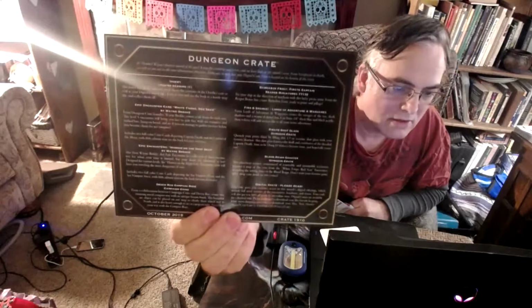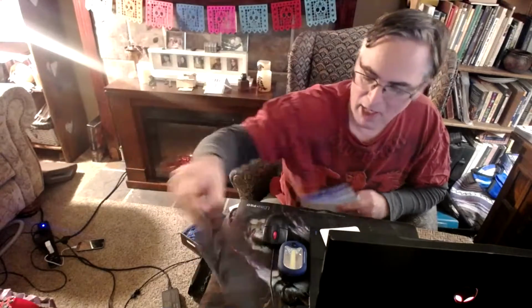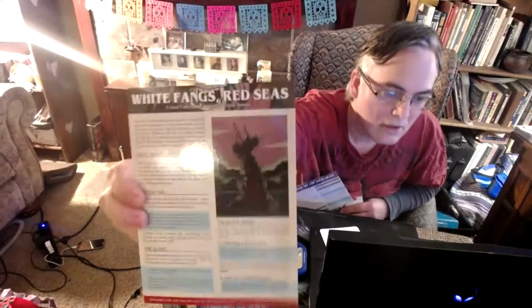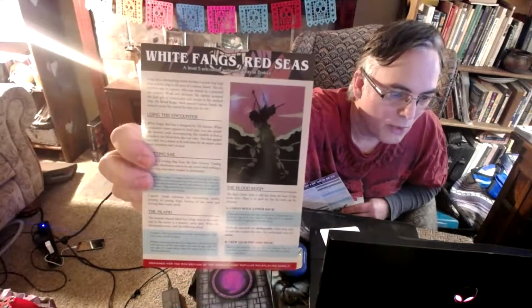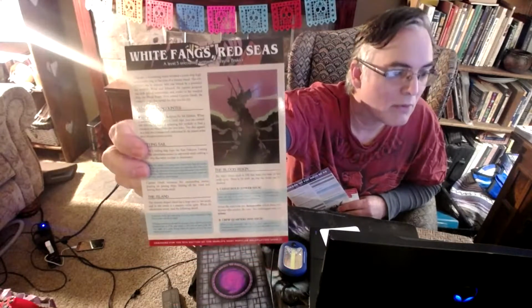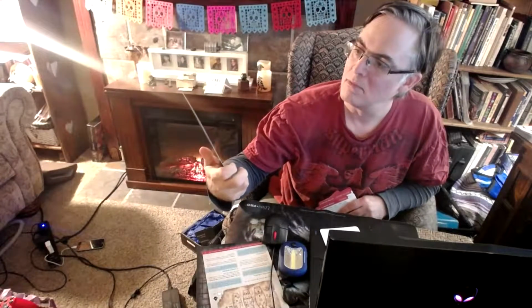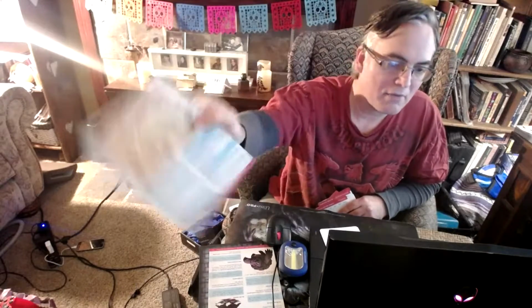So we have the insert. We have the card. That's the map. Insert. We have the adventure, White Fangs, Red Seas. Hopefully this isn't coming in backwards, and if it is, I don't know how to change that. I'll have to talk to one of my techie friends on how to do that. Horrors of the High Seas. And this is encounter charts for things that happen to you while you're on there. I'll have to figure out the pacing, whether or not I have time to do that.